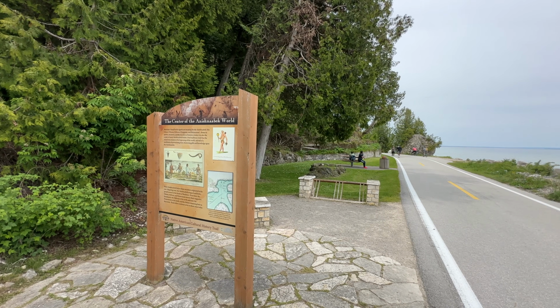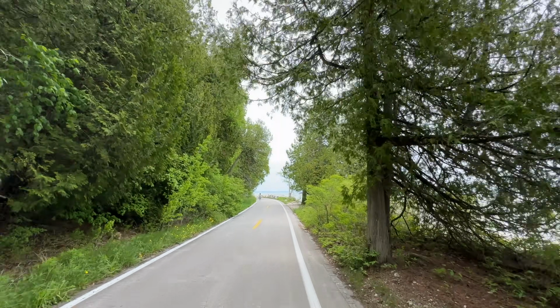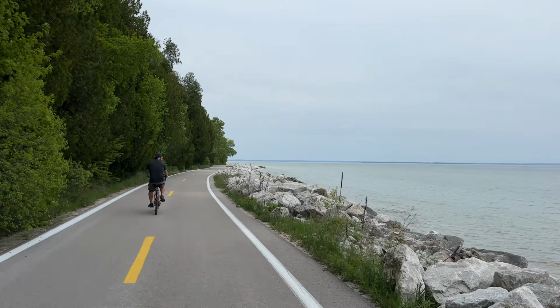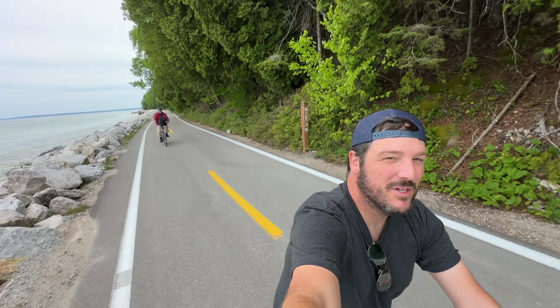Without having to worry about cars, there's lots of different areas where you can pull over and look at the water or even see some of the information plaques. This is pretty epic, right? This is great. It's so easy. It's so peaceful and flat with beautiful views. This is the way to bike right here. We've already crossed mile number 2.